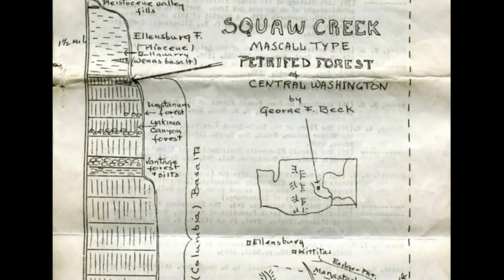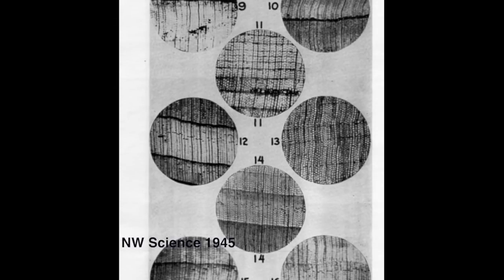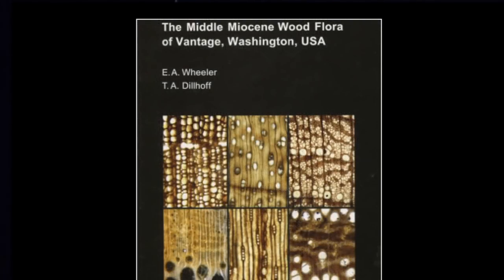This is another one of his hand-drawn newsletters back in the early 1940s. Just spreading the word, just helping people understand about all these logs. And I've got some of those letters with me, the Joe Doby letters, if you want to see them up close. Yes, Beck did some official publications as well, but for the most part, he stayed local.